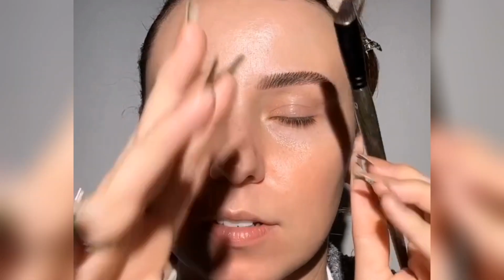Clean canvas. Oh, it feels so good to be here in my chair, in my makeup room, just hanging out with y'all again. You hear that? That's Ben whistling, but Gina's also snoring.